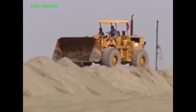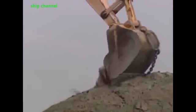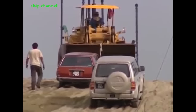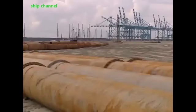To build the Sungay River container port, the sand has to be firm sand. Big sand granules, not fine sand. This sand has to stay put and not flow away on the current when it's discharged.